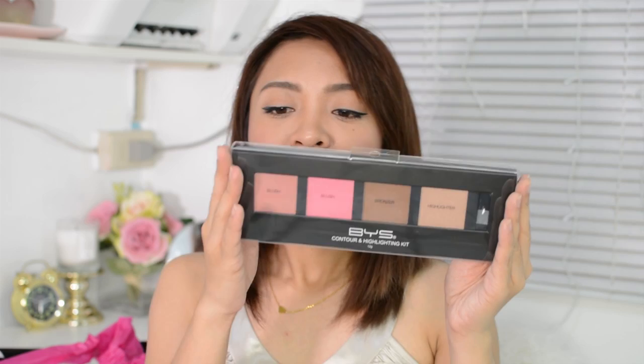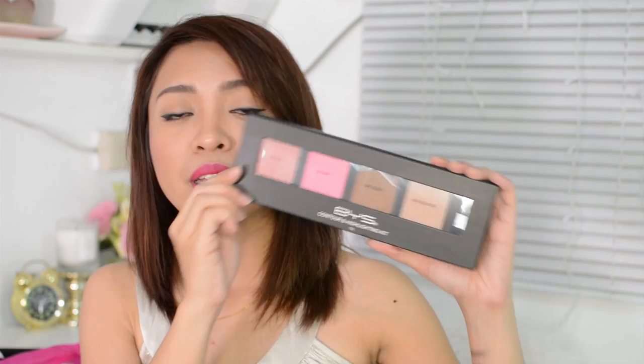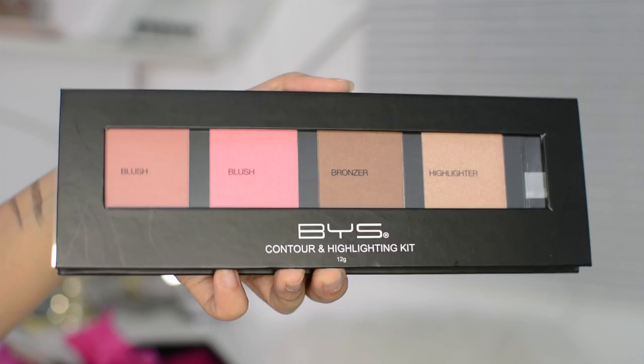So, I'm just gonna open this one again for you guys. Yeah. This is the contour and highlighting kit. And this is in 01 Daring. So, let's open it up. Yay! It has two blushes. Peach and pink, which is really nice, guys.